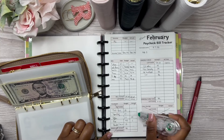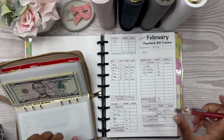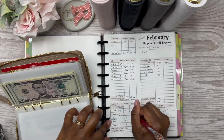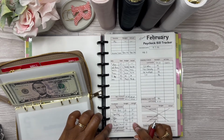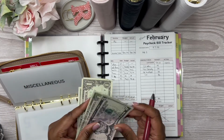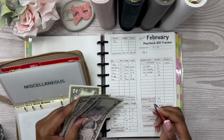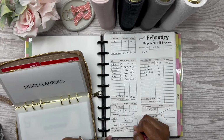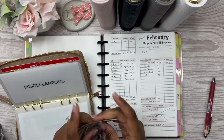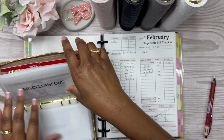So this was what I have left. Okay. So eating out, we have 0. Spending, we have 0. Coffee, we have 0. Gas, we have 5 left, which means I actually spent 40. And then buffer, I have 7 left, so I only spent $3. Now my total is $12. Okay. Now you guys will see what I do with this when I do my cash stuffing.